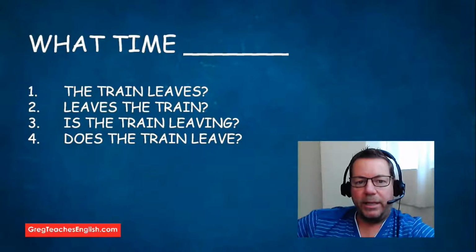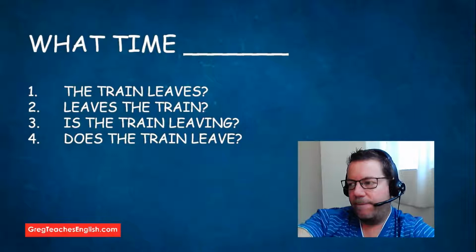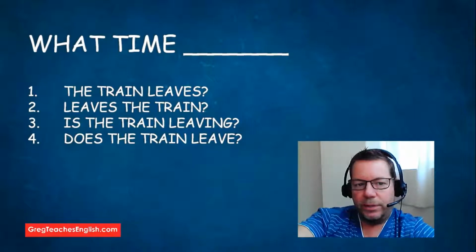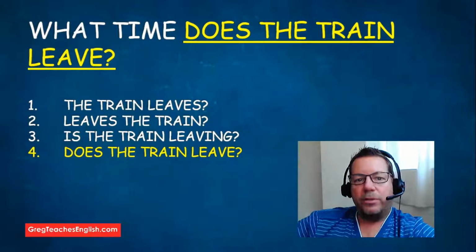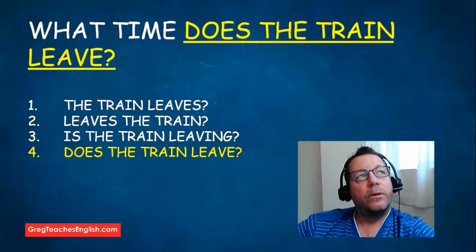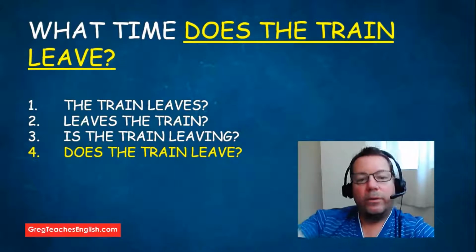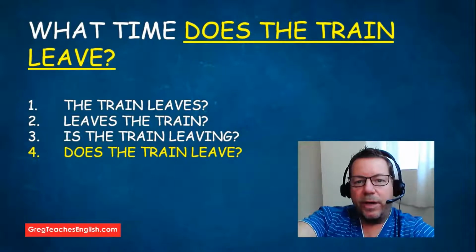What time the train leaves? What time leaves the train? Is the train leaving? What time is the train leaving? What time does the train leave? What's your sentence? What's your correct answer? What time does the train leave? You know, number three would not be bad. What time is the train leaving? What time will the train leave? But the best option out of these four is: what time does the train leave?